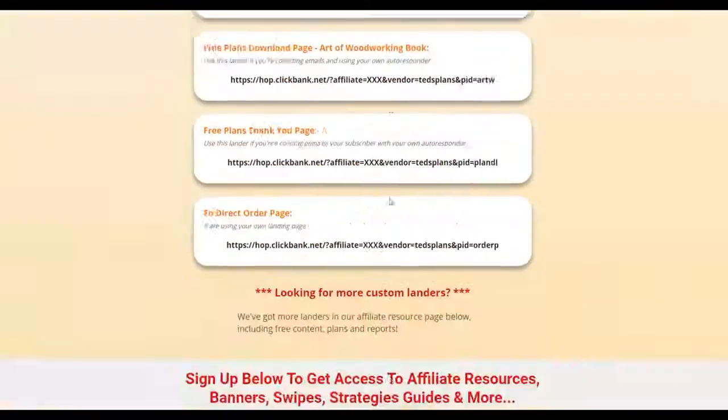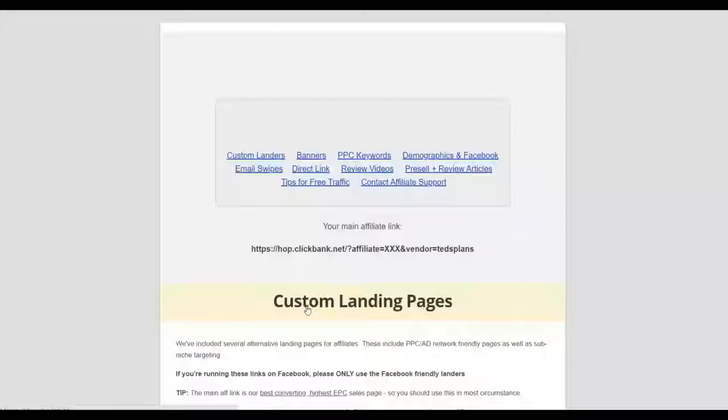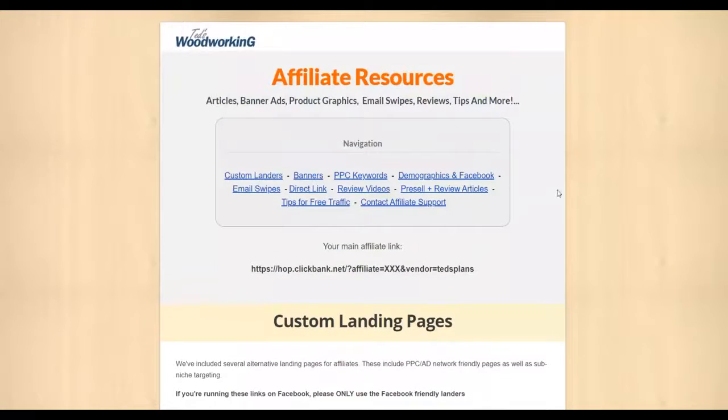So let's scroll down here. We're going to go to the affiliate tools area. Let's click on this. It's going to show us a lot of tools that we can use to promote this particular product. You can see there are a lot of tools that we can use from here. Next, I'm going to show you the free traffic that you're going to use to get a lot of targeted traffic.